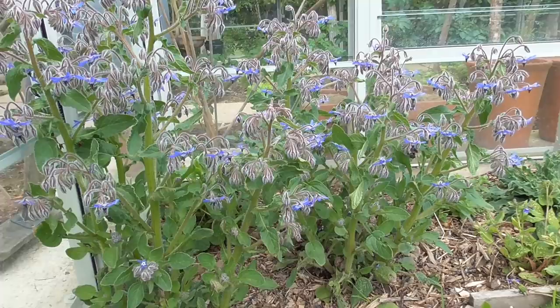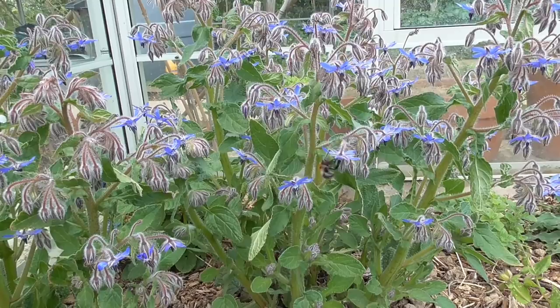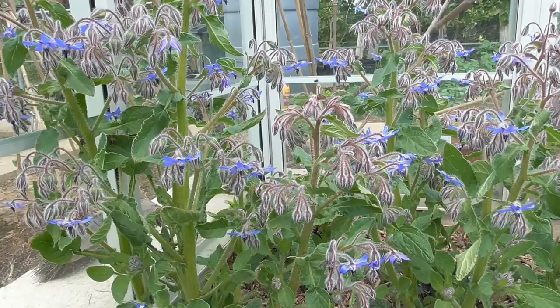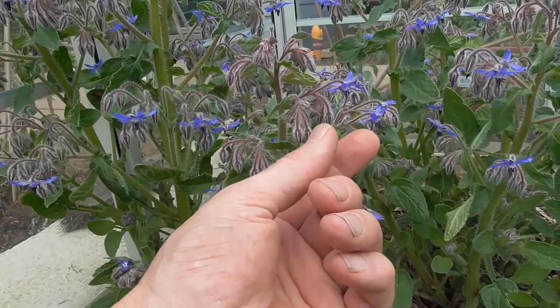This is borage, very commonly grown and easy to grow, an annual, or you can sow it late in the year for flowering the next year, which is what I've done here. And really popular with bumblebees, honeybees, a few hoverflies occasionally. It's also really useful in salads, so you can.